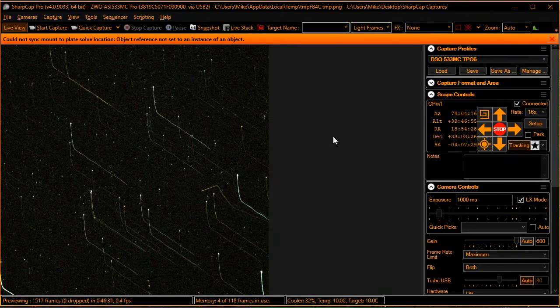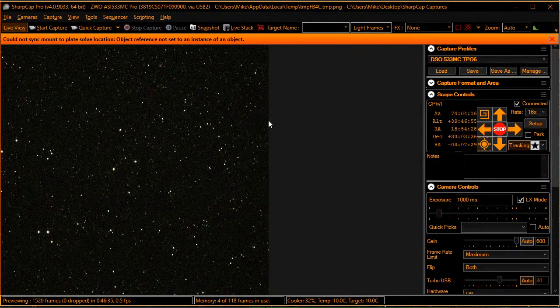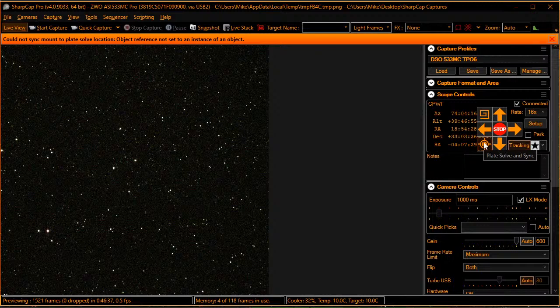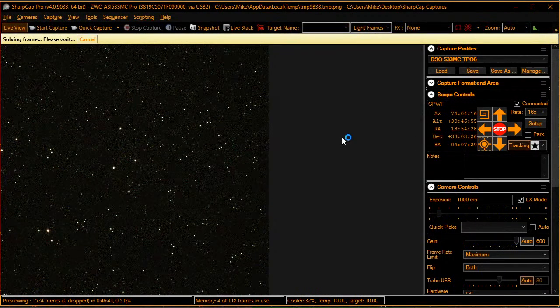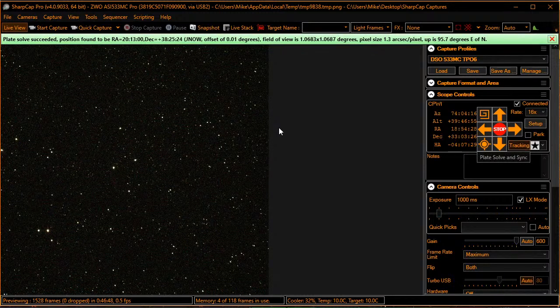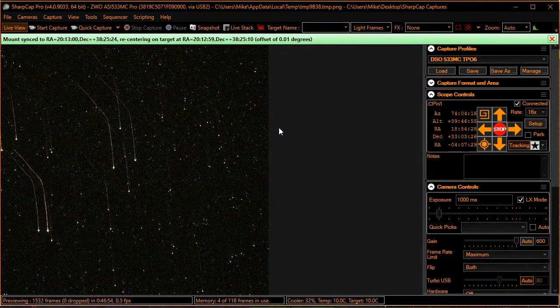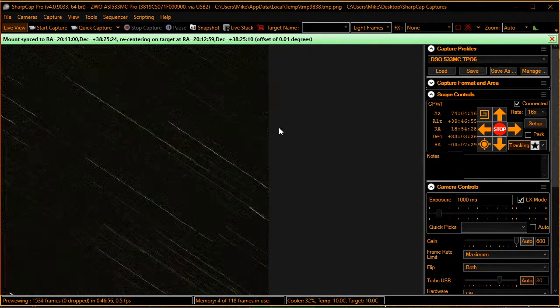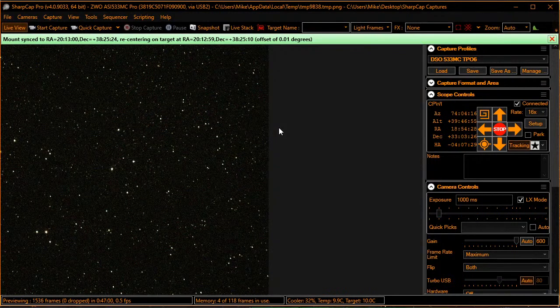And the plate solve failed. I don't know why I get this error message, and I've told Robin about it, and I have never really gotten a clear resolution on why that error message keeps showing up. But every once in a while, for some reason, SharpCap will lose track of the mount and won't be able to find it. And so I just have to re-slew and re-plate solve again.